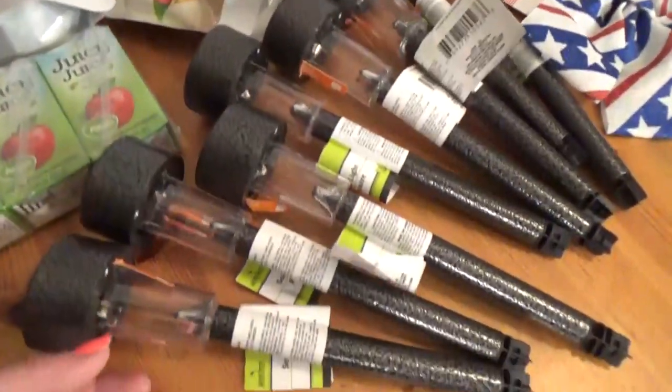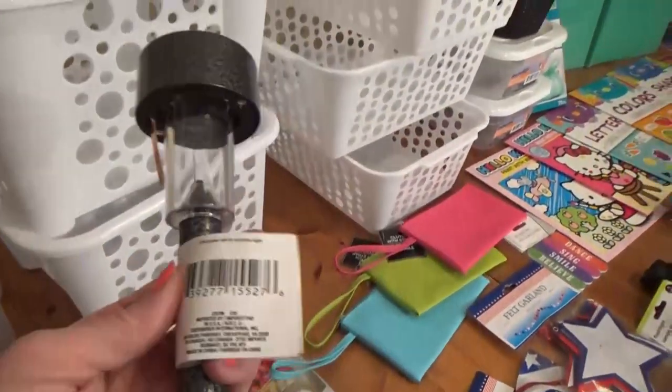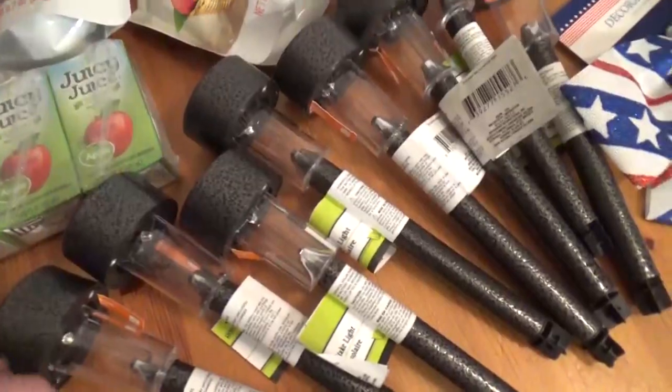And then down over here, I picked up 8 of these solar-powered lawn lights. And I got these to spruce up our back patio. I think these are so pretty at night. So I picked up 8 of those.